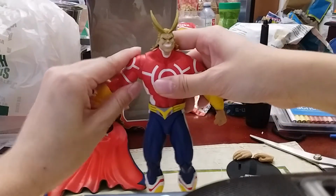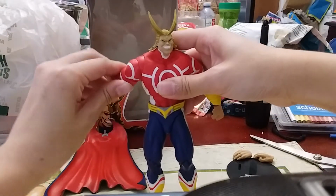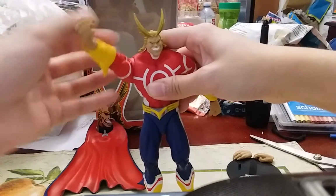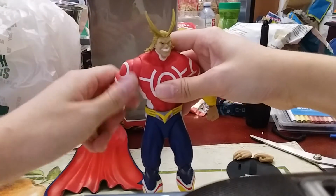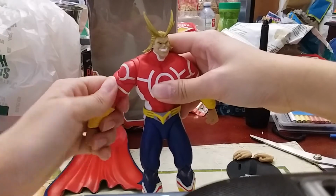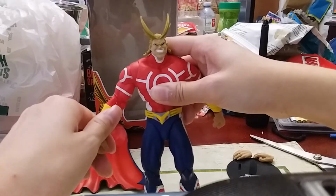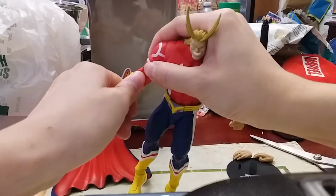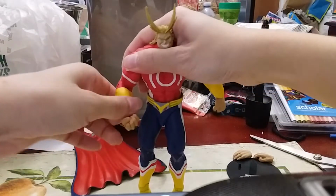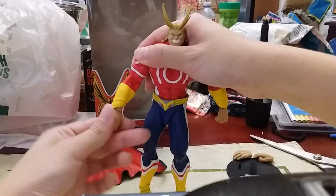Same thing with his other arm. You can move it up and down. You can move his arms back like so, all the way around. So you can rotate it. And then this part, turning. It's a little bit tight on this arm, but that's fine. And the elbow, like so. And then the fist.